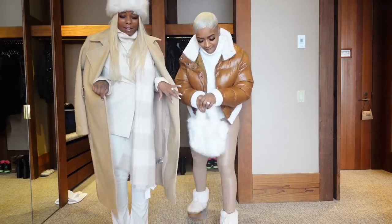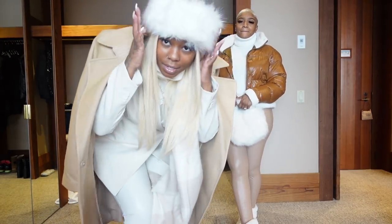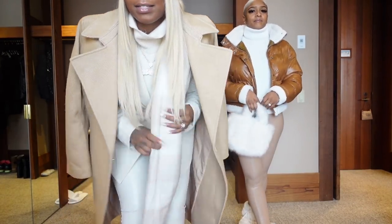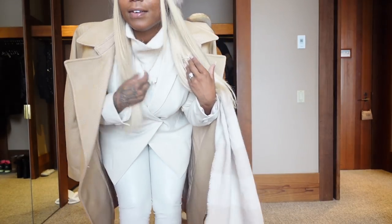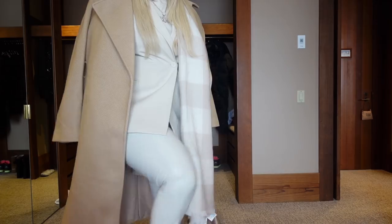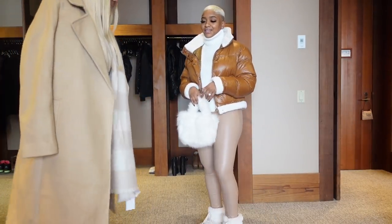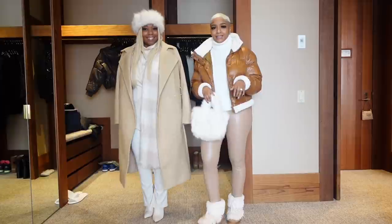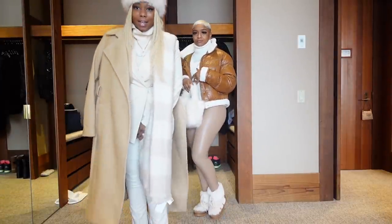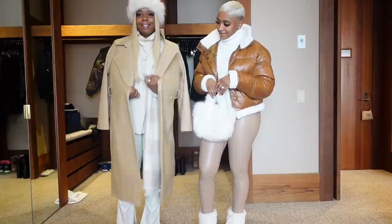All right, so I want to break down the look for you guys. H&M trench coat. This fur headband is from Amazon for $12. H&M scarf, H&M sweater, H&M blazer, H&M leather pants, boots from Simi Shoes, and then we just layered it and made it a look. You could wear the jacket on or off, or kind of on the shoulder. Me personally, I'm going to wear it like this.